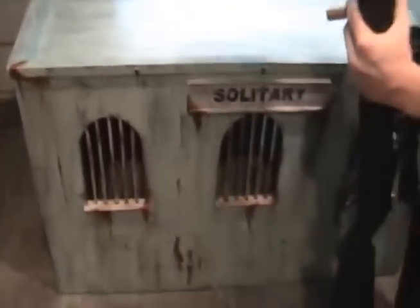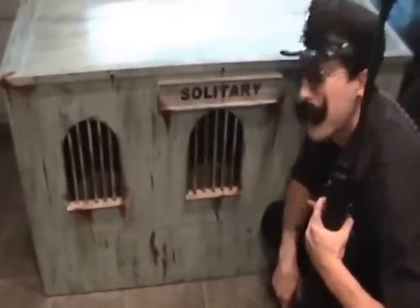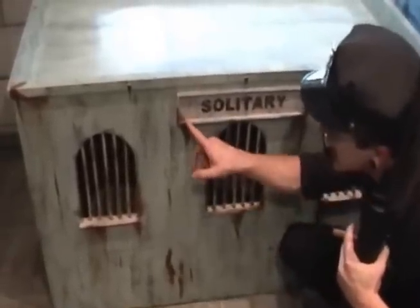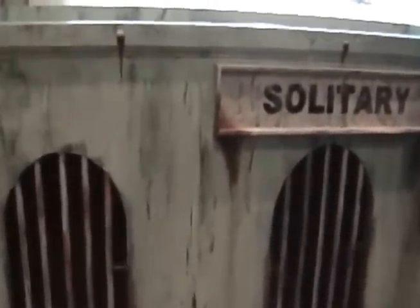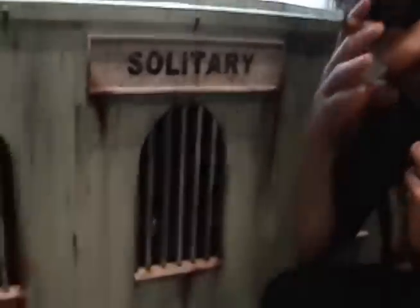Now let me take you all over to our solitary confinement. This, ladies and gentlemen, is for the worst of the worst. It don't get any nastier than what's inside here. Let me draw your attention to some of the finer details of this little project. Solitary confinement has one main use, and it's to keep isolated the nastiest crime these prisoners possibly commit. It sickens my soul. Let me show you how we get inside of this.